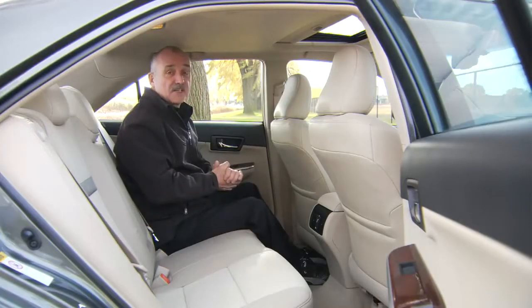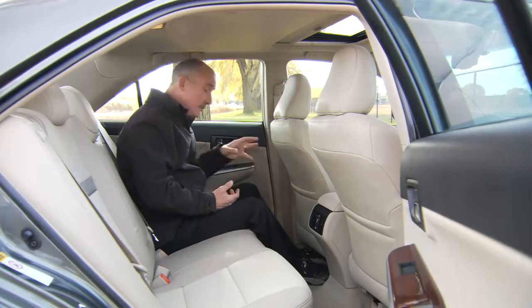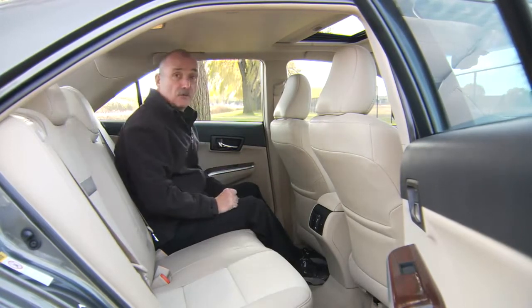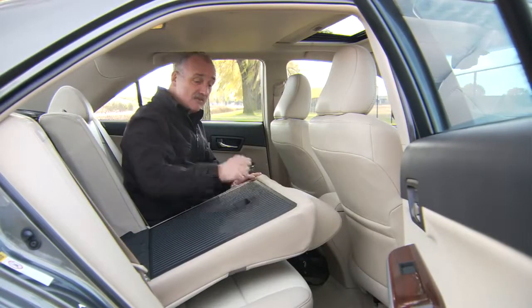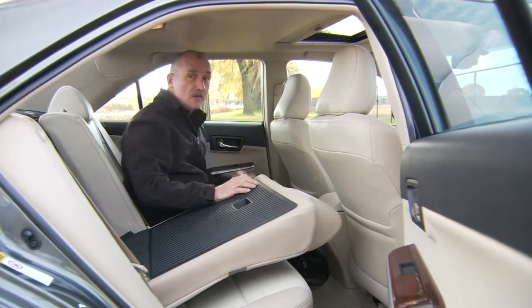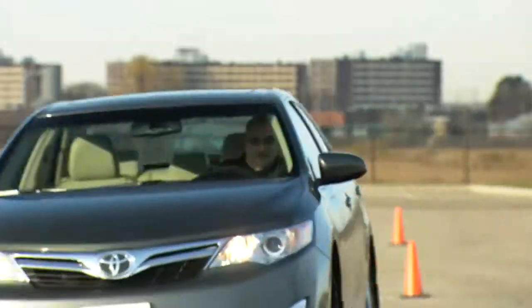In the rear seat of this Camry, it will accommodate 3 adults realistically. There's plenty of legroom, plenty of headroom, and because there's no tunnel intrusion, the poor soul that draws the short straw, well, he's got somewhere to put his feet. The other thing I do like, when you fold the seat back down, it's finished in a hard plastic. That means that under an emergency stop, what's in the trunk stays in the trunk.